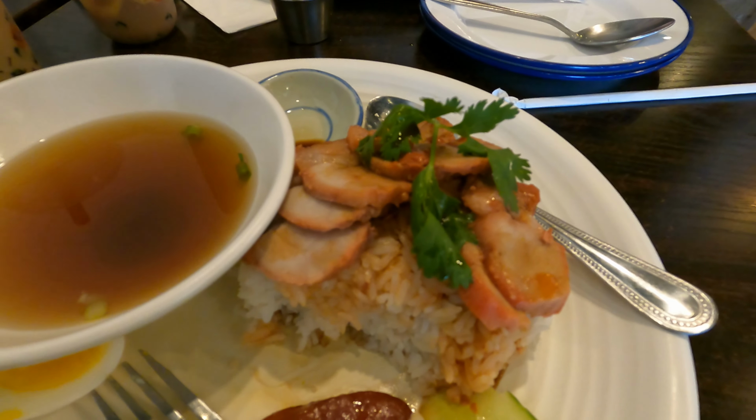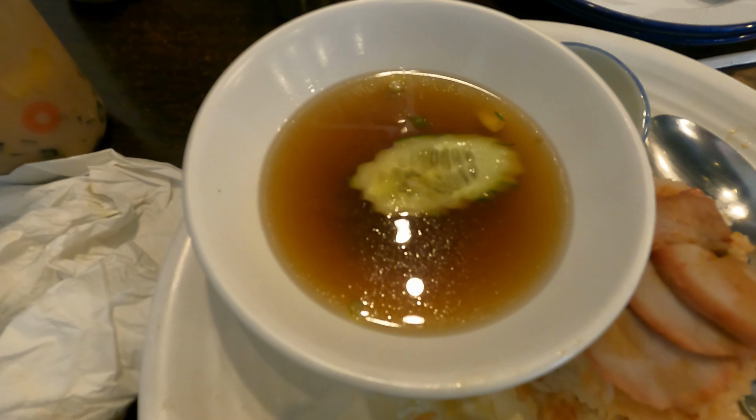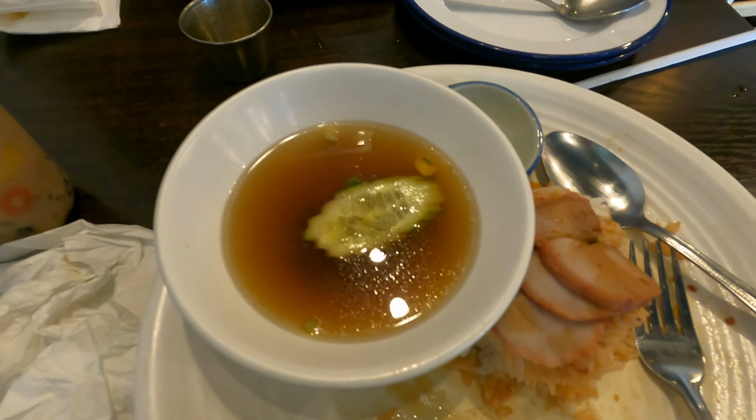The pork is nice. It's chewy, but not super chewy. The rice is really good. All the little fixings I have with the egg and the sausage and the cucumbers, real tasty. This so far is just a solid meal. So funny thing, apparently that sauce I had over here was barbecue sauce that I dumped in my soup. It's still pretty good. I mean, this rice and pork is amazing. I put the rest of my little things here, the egg and the cucumber and the sausage, in the soup, just for shiggles.